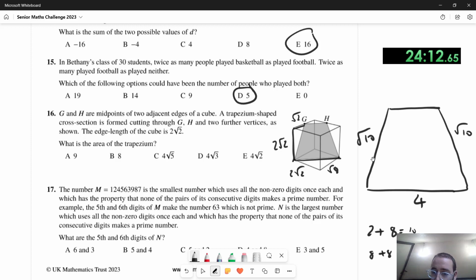Up here, we've got a triangle that's root 2, root 2, so 2 plus 2 is 4, square root, so that's 2. And then we just need to find this length. If we cut that down, that's going to be 1 because it's symmetrical. So 1, that's root 10. This length is 10 minus 1 is 9, so that's 3.